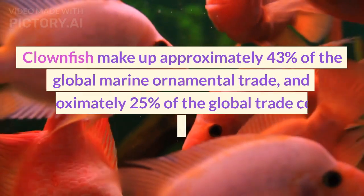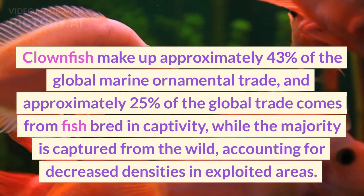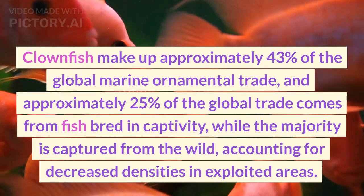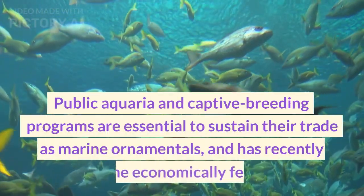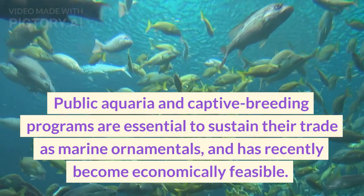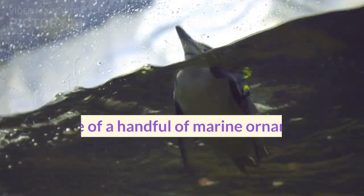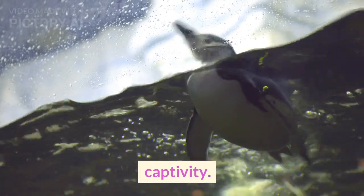Clownfish make up approximately 43% of the global marine ornamental trade, and approximately 25% of the global trade comes from fish bred in captivity, while the majority is captured from the wild, accounting for decreased densities in exploited areas. Public aquaria and captive breeding programs are essential to sustain their trade as marine ornamentals, and this has recently become economically feasible. It is one of a handful of marine ornamentals whose complete life cycle has been completed in closed captivity.